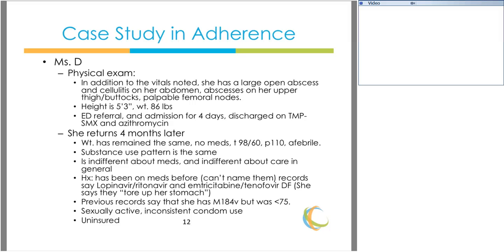She did return. She did not come back for her initial follow-up after her hospitalization, but she did return 4 months later. Her weight has remained the same, and she's not on any antiretroviral therapy at this time, and she has not been taking her trimethoprim sulfa or her azithromycin. Her blood pressure is 98/60 and her pulse is 110 and she's afebrile.